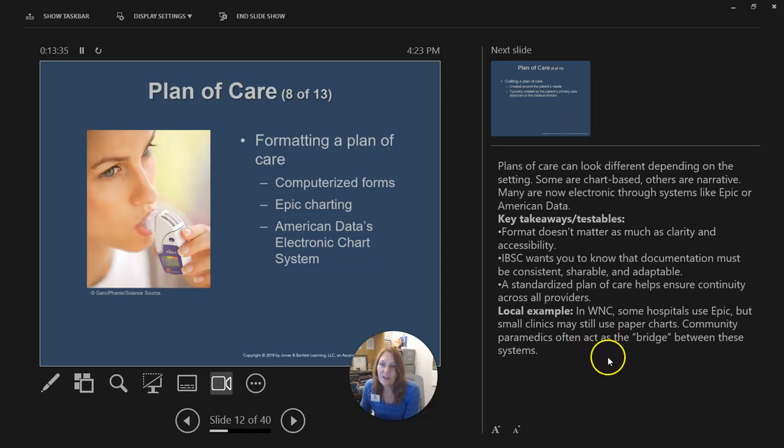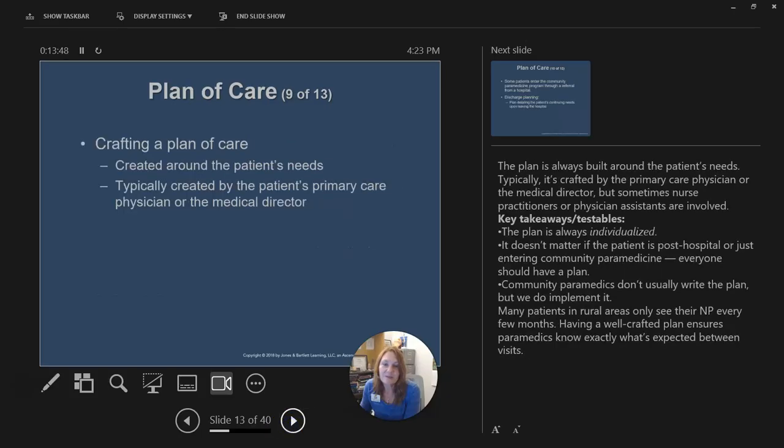In Western North Carolina, some hospitals use Epic, but small clinics may still use paper charts. Some small hospitals or agencies do as well. Community paramedics often act as the bridge between these systems. The plan is always built around the patient's needs. Typically, it's crafted by the primary care physician or the medical director.